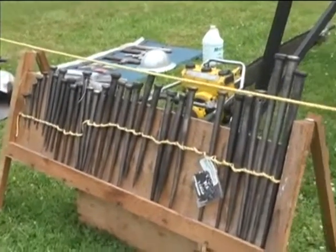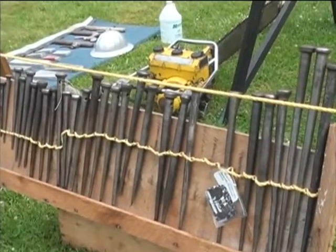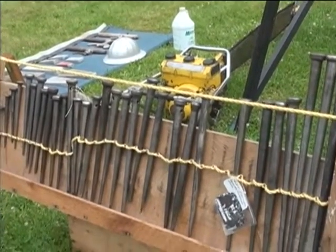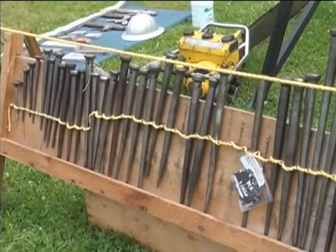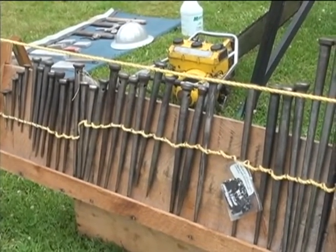Here's a display I've never seen before. I've used them many times in splicing cable and rope, but these are marlin spikes, and they're used to put endless splices in wire cable or rope. Put an eye in a cable, or join two ends of a cable together to make a continuous loop.